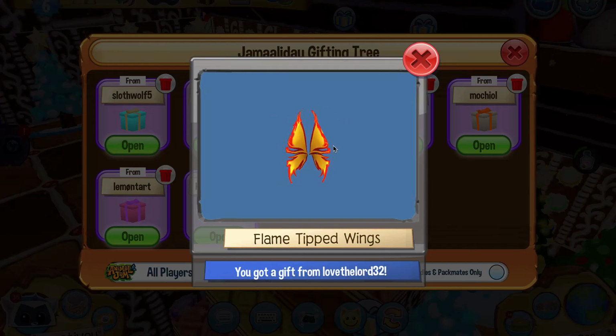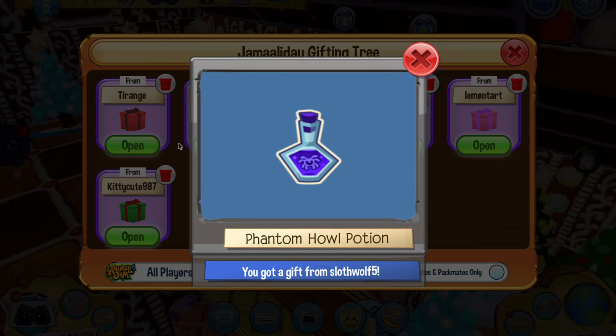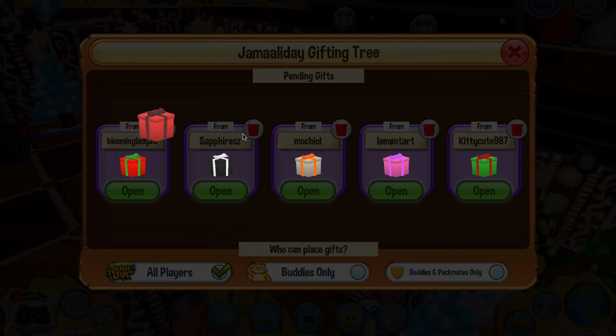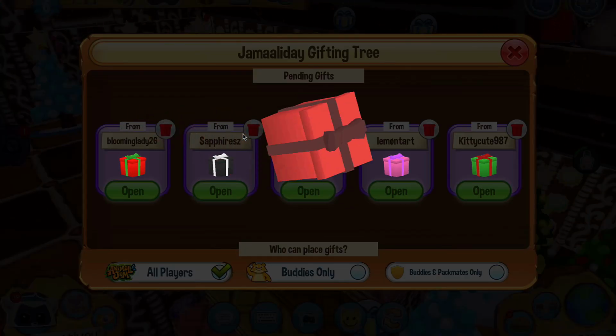Okay, now this is the definition of spicy. Oh my goodness, I love the flame. Oh my, I definitely need to wear those. I love that. Another phantom health potion. Oh my god, yes. Thank you, Sloth Wolf 5. Thank you. Terrain, what do you have in store for us today?